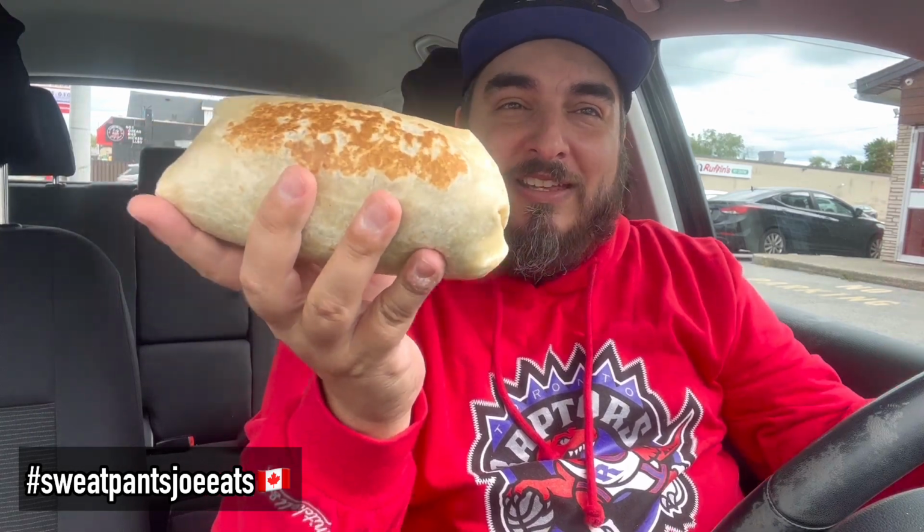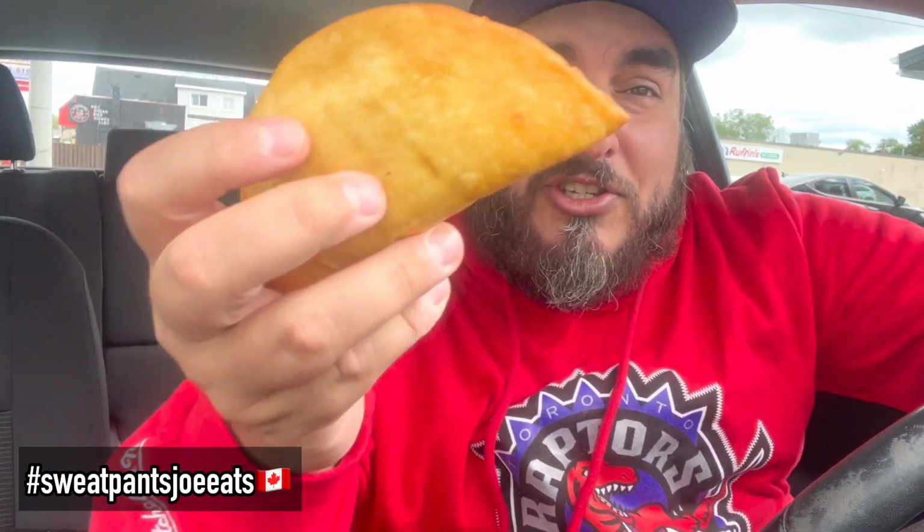It's big. Very big. Normally I would say it's huge, but they have a burrito that they go small, big, huge. So I gotta imagine the huge is even bigger than this. This is still very big. I also ordered a chicken empanada. I love empanadas. I'm gonna try the empanada first.